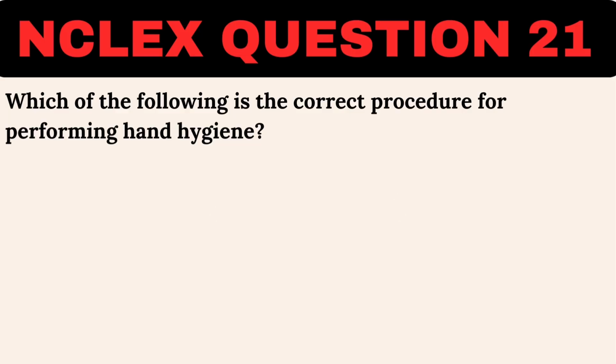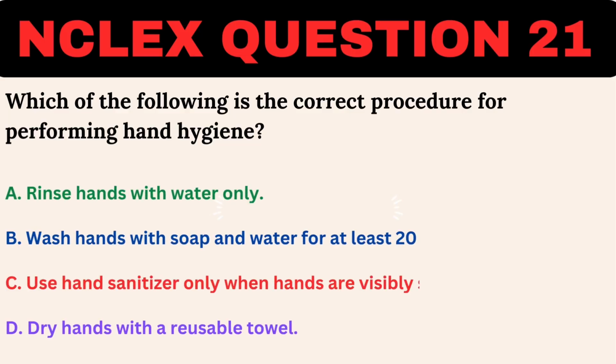Which of the following is the correct procedure for performing hand hygiene? A. Rinse hands with water only. B. Wash hands with soap and water for at least 20 seconds. C. Use hand sanitizer only when hands are visibly soiled. D. Dry hands with a reusable towel.